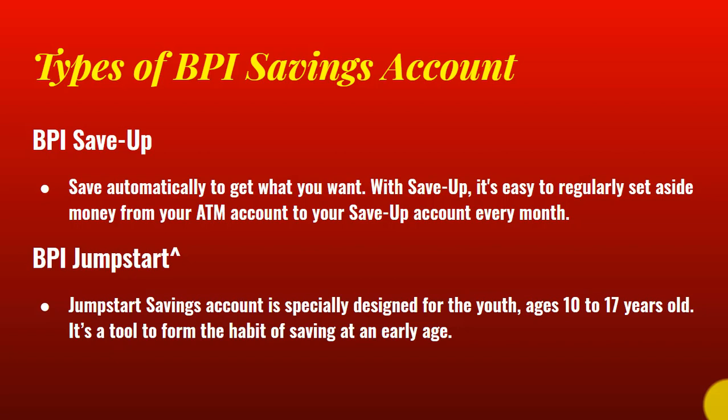There's BPI Save Up, which makes it easy for you to regularly set aside money from your ATM account or from your payroll account to your Save Up account every month. There is BPI Jumpstart account, which is specially designed for the youth ages 10 to 17 years old. This is a good tool to form the habit of saving at an early age.